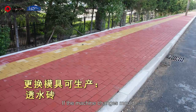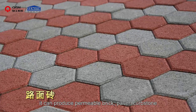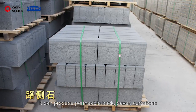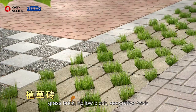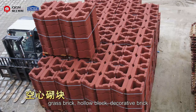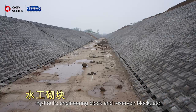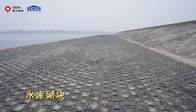If the machine changes mold, it can produce permeable brick, paver, curbstone, grass brick, hollow block, decorative brick, hydraulic engineering block, and reservoir block, etc.